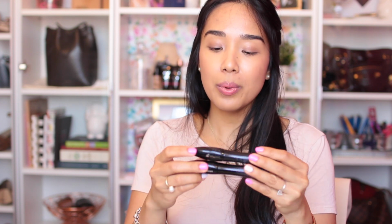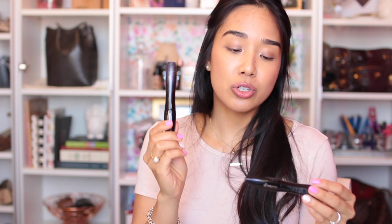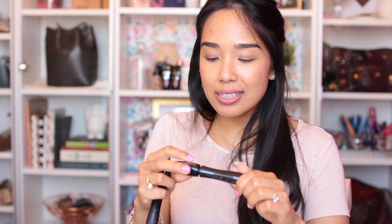And then the last two are mascaras, and these are both from Lancome. The first one is the Hypnose Star, and the second one is the Hypnose Doll Lashes. Doll Lashes is my favorite mascara from Lancome, pretty much period. I do notice that lately I have found it to be extra flaky, so I don't know if they've reformulated it or maybe it's just me, but I don't feel like it lasts as well. So those are my empties.